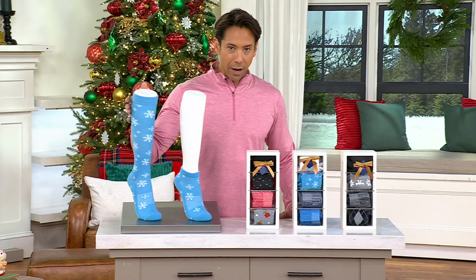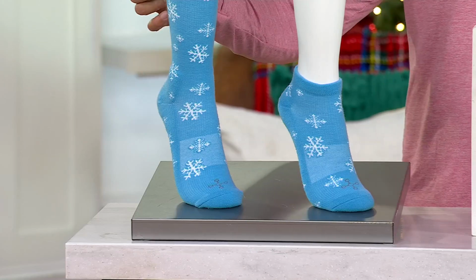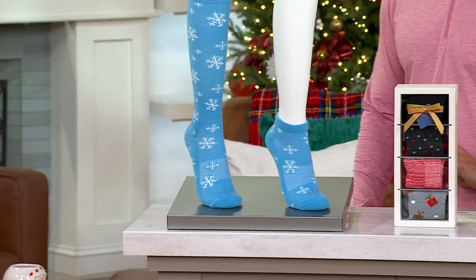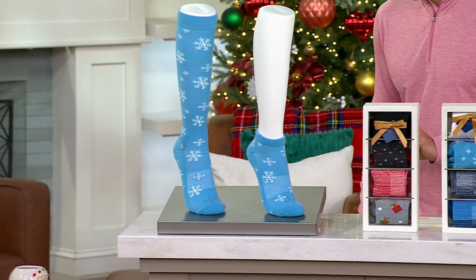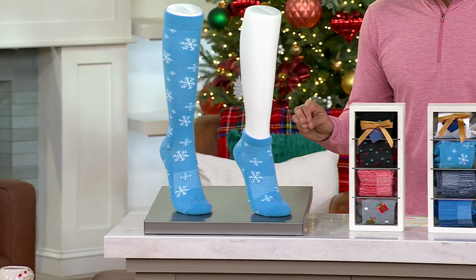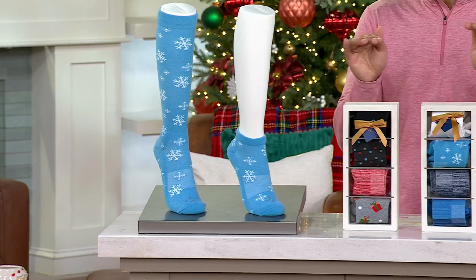On TommieCopper.com right now, the over-the-calf one pair is $39.50. You're getting four pairs here with either the ankle or the over the calf. This is four gifts in one. They come individually bowed and tagged.